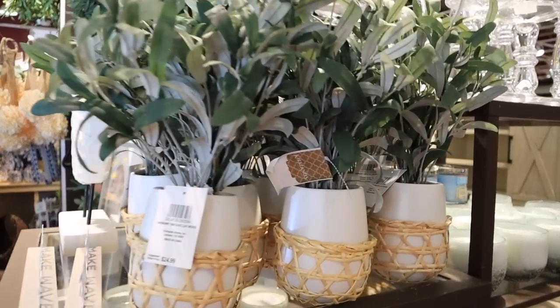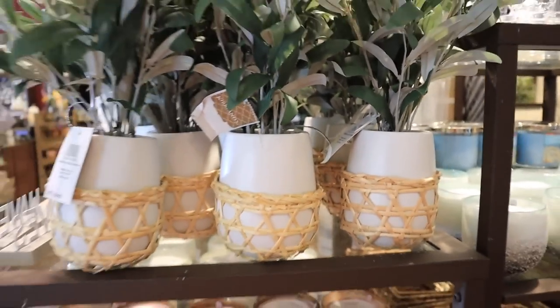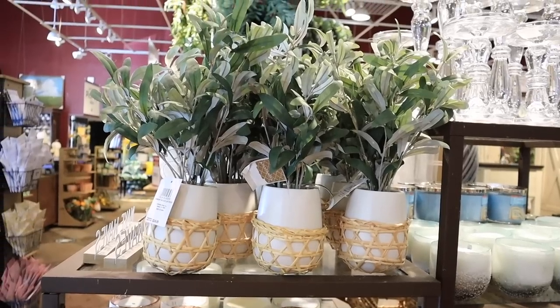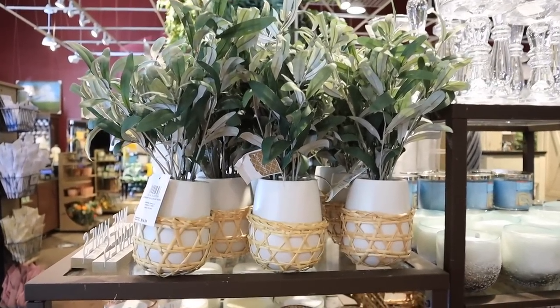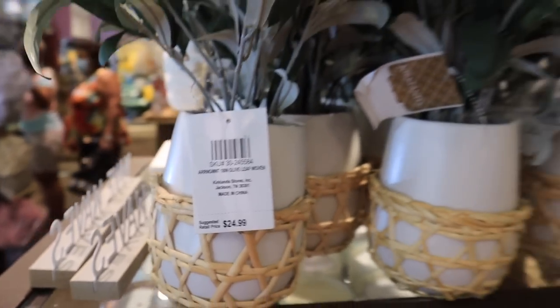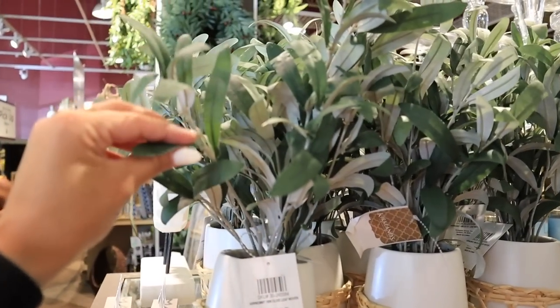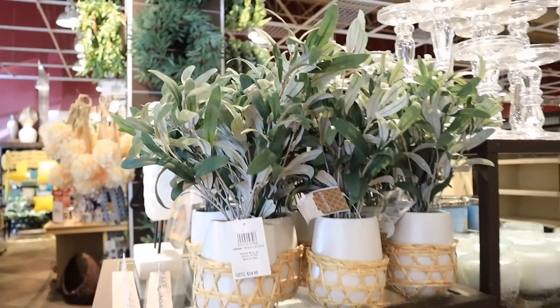A floral arrangement that I love is this one. It has the woven around it with the white. Opal House did stuff just like this very recently at Target, so this reminds me exactly of that. This one is $24.99 and I just love the look of it, and I love the lamb's ear in it. It is really soft underneath and it just looks really good.